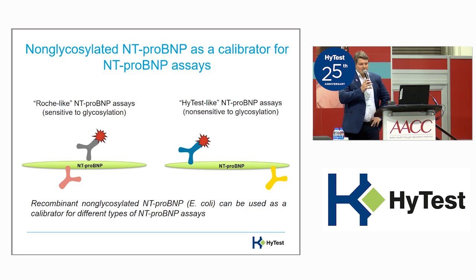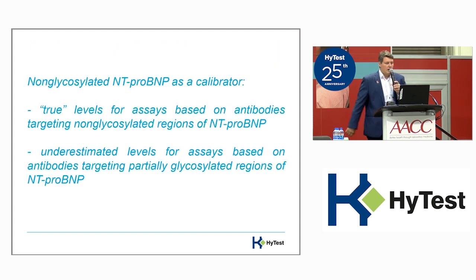However, we would like to suggest a solution. Non-glycosylated NT-proBNP can still be used as a calibrator for any type of NT-proBNP assay. A Roche-like NT-proBNP assay will definitely recognize this kind of calibrator, and any other NT-proBNP assay can also be calibrated with non-glycosylated recombinant NT-proBNP. We will get, let's say, true values for assays based on antibodies targeting non-glycosylated regions and, of course, underestimated levels for assays based on antibodies targeting partially glycosylated regions of NT-proBNP.